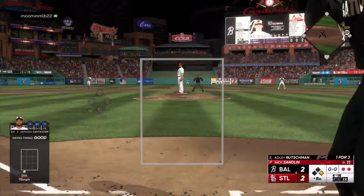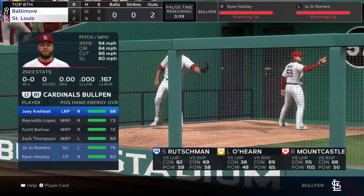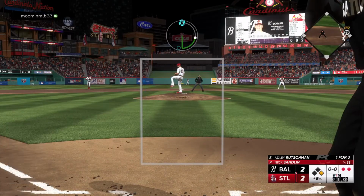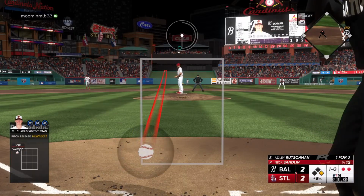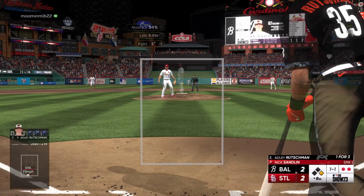Seems like he got exactly what he was looking for right there. Just kept it simple, played pepper with the middle of the infield and took it back where it came from, and there's just no one there to knock it down. Next offering is fouled back.